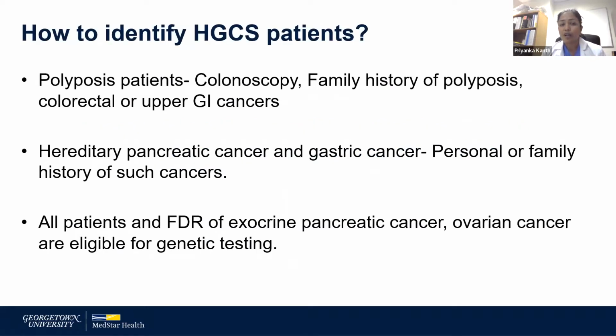So I want to show you how we identify these patients, the GI cancer syndrome patients per se. One way is, of course, polyposis patients are sometimes easier to diagnose because they have lots of polyps. They usually present, if there were no known family history, with bleeding or so, and we do a colonoscopy, and the colonoscopy finds hundreds and thousands of polyps. The diagnosis is more or less obvious. Or if they have family history. Hereditary pancreatic cancer and gastric cancer are really based on personal and family history, but there's something to know about pancreatic cancer and even ovarian cancer. These patients should be tested for gene mutation. And that's another way to find out.